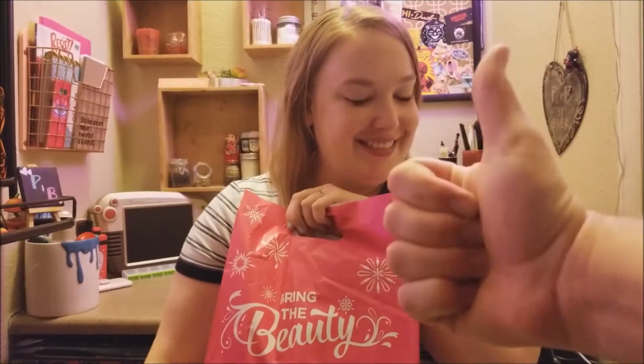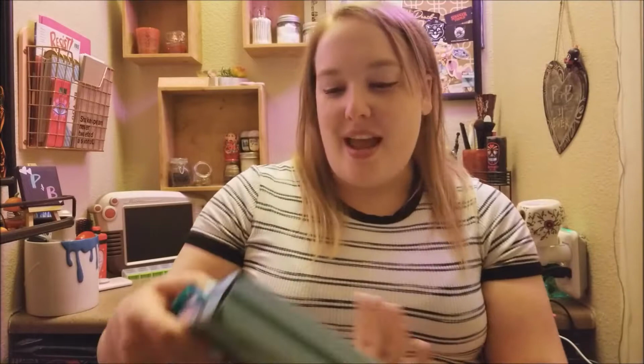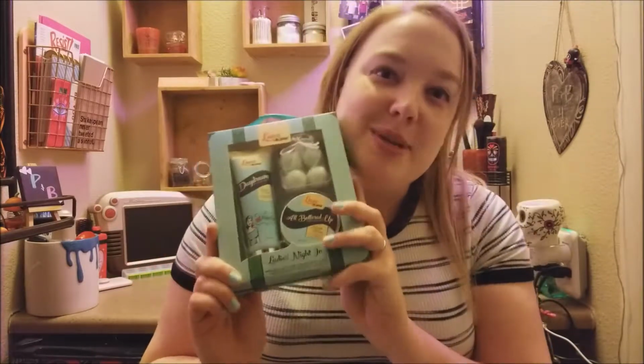So as I'm sure most of you remember from when we were kids, Mr. Bubble Bubble Bath. He was that bright pink bottle, had the little pink bubble man on there. And while we were at Ulta today, Zach pointed out something to me that I didn't know existed, and I am so happy it exists. And that is the new Luxe by Mr. Bubble line.